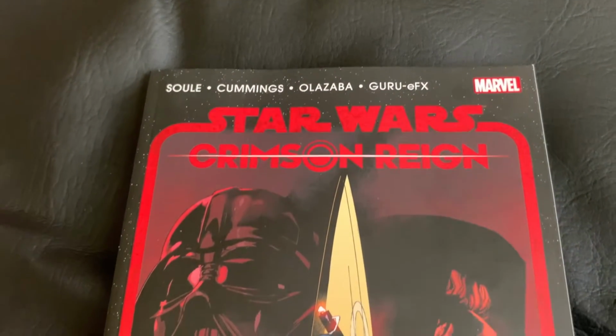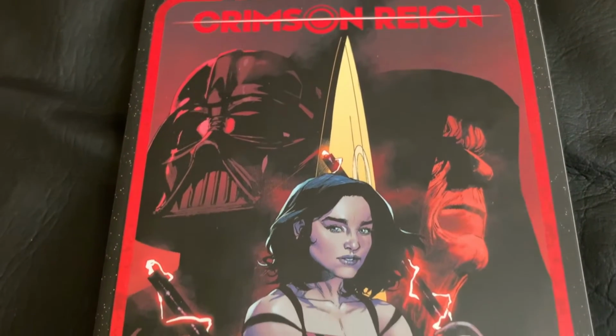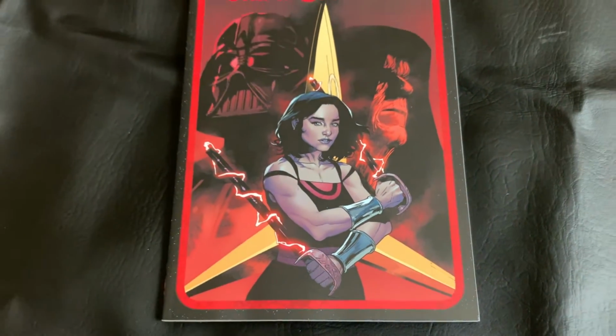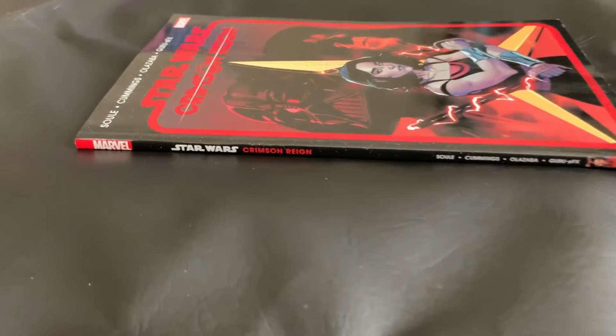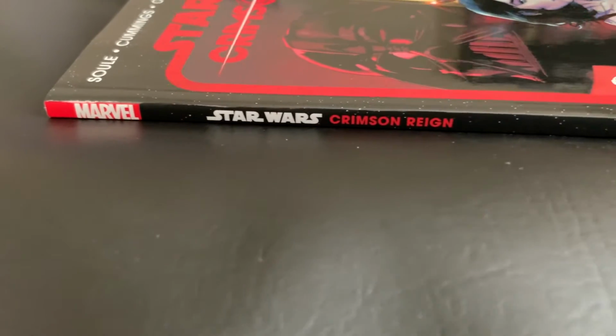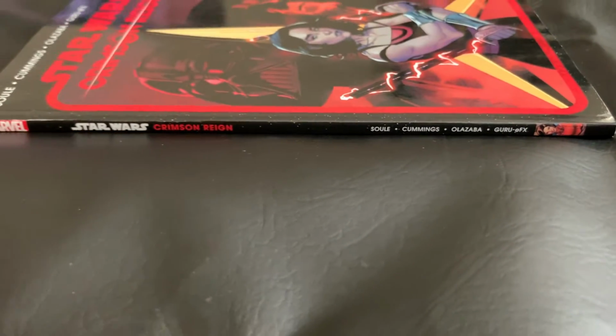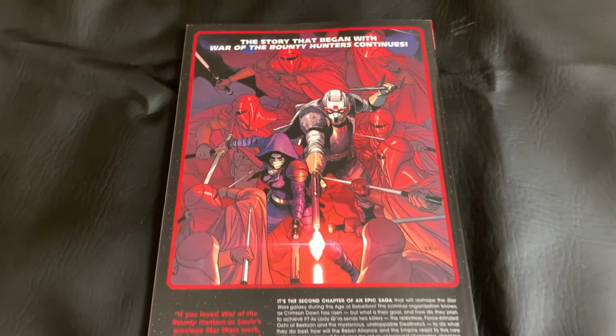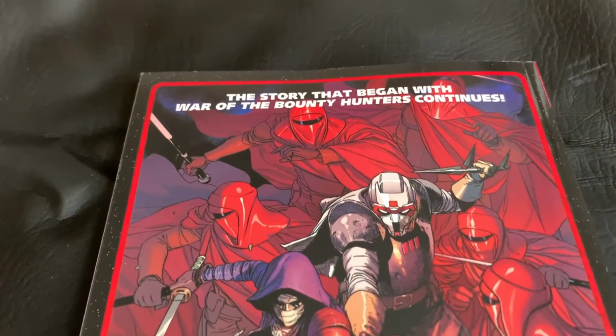This is Star Wars Crimson Reign. The trade paperback, as I mentioned, is standard size, and it includes glossy print paper stock. As far as the build quality, this is just your normal run-of-the-mill Marvel trade paperback collection. It's pretty well made, no complaints, but also nothing that makes it a gigantic standout. Just your run-of-the-mill trade paperback.